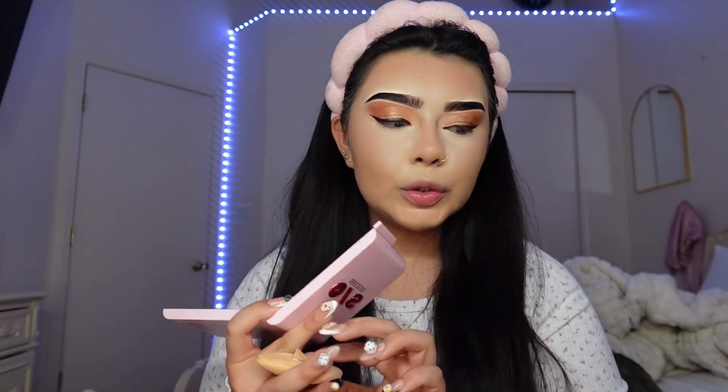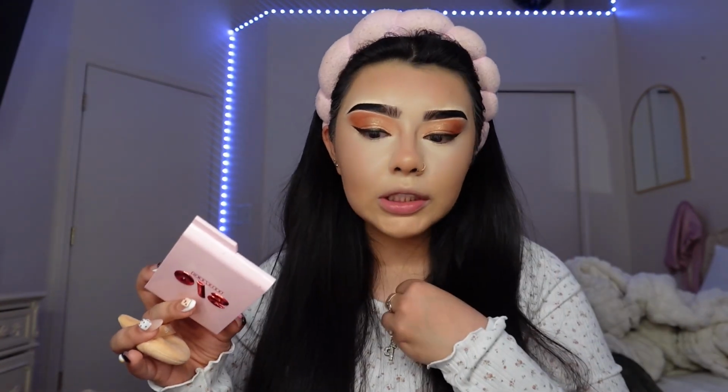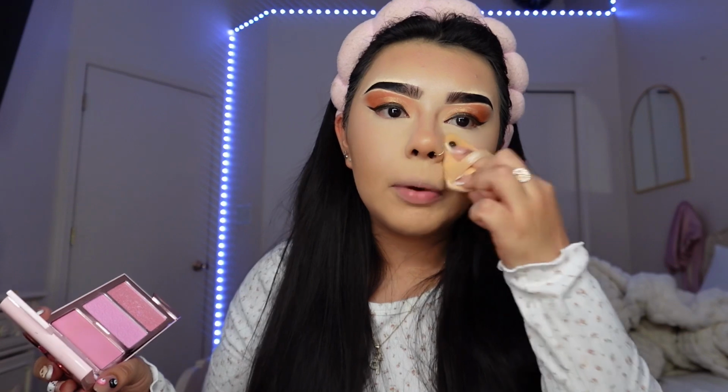Okay, now we're going to do powder. I'm using Laura Mercier, not just because it was so popular in 2016, but because I personally love it and it's the only powder that I'll ever use. And it's super blurring, which I love. The gals did powder every single part of their face.